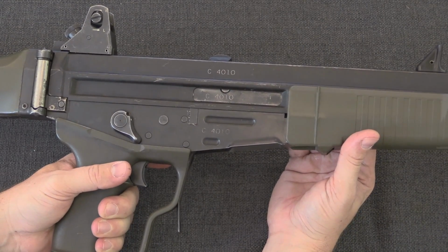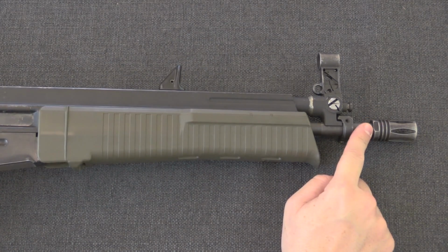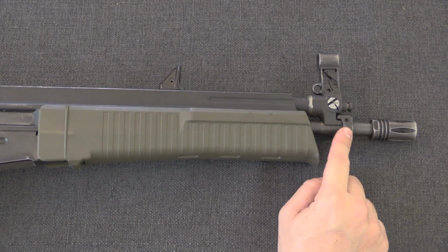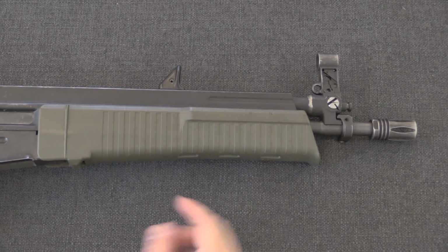Now we have some of the disassembly. First step of disassembly is, of course, going to be to remove the barrel. This was kind of one of the big deals about this rifle, was just how quickly modular it really was.